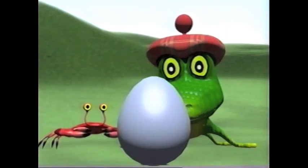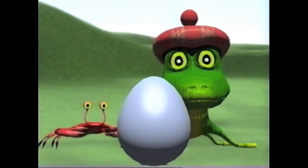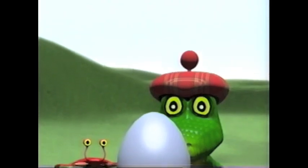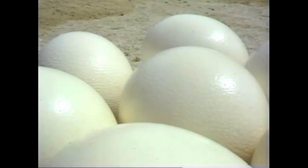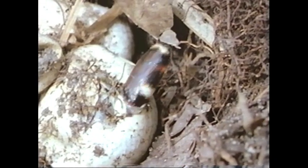Excuse me, but eggs aren't blue. You'd be surprised. Animal eggs come in all kinds of colors, shapes, and sizes. But all of them provide safe homes for growing animals. Many have tough outer shells, and some have soft cases, which makes hatching easy.